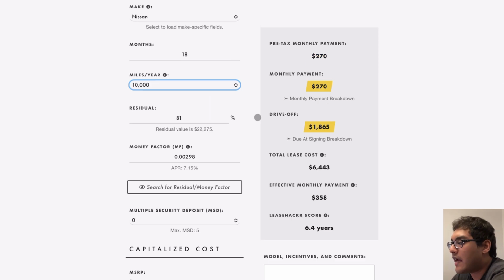So at the end of your 18-month lease, if you happen to like this Nissan Altima SV, you have the option of purchasing the car for $22,275. That's what that means. You can finance that amount. You can just write a check for it after your 18 months is up. That's completely up to you.